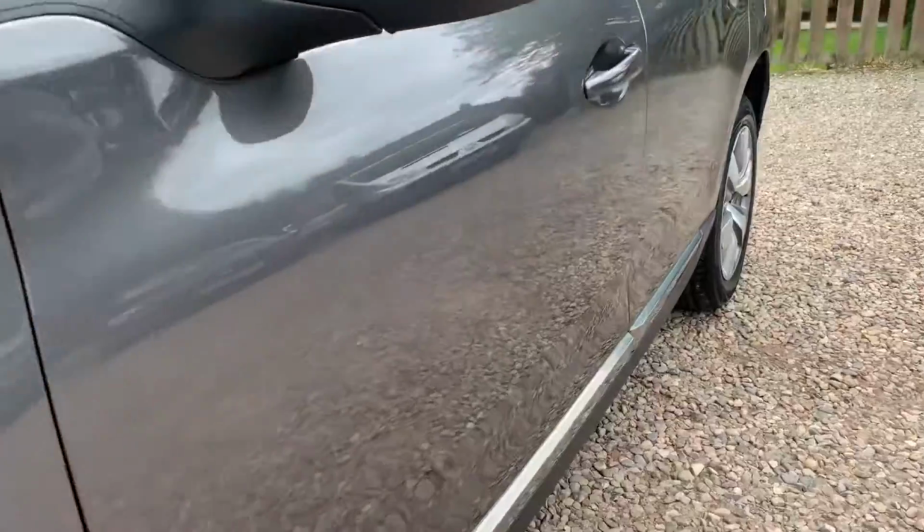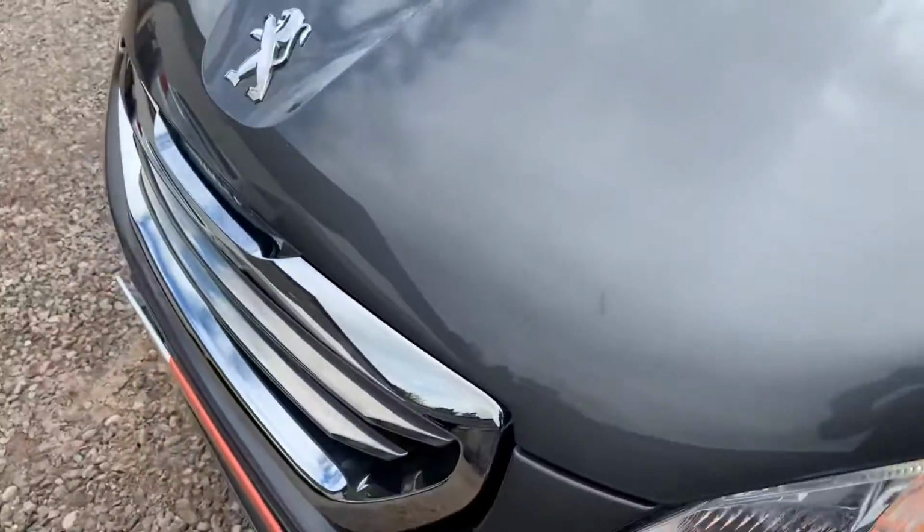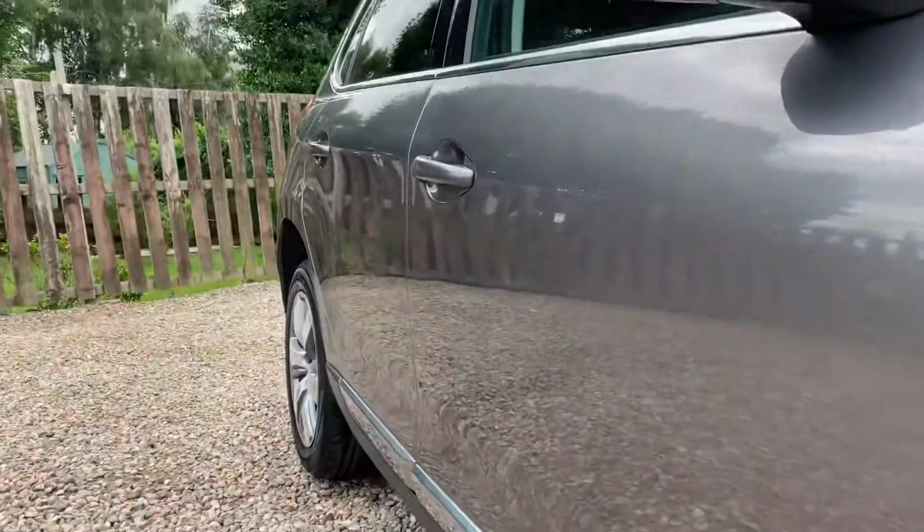I like the video along the sides so you can see for any parking dents, and slowly along the bonnet looking out for any obvious stone chips, and taking into consideration the age of this Peugeot, it's in wonderful order.